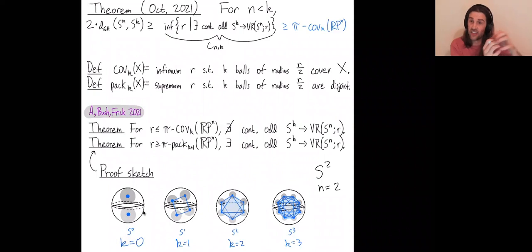First, I need to thicken the 2 sphere some amount. But how do I use these packings to get these odd maps? I'm going to use these packings to produce maps from boundaries of cross polytopes in. Maybe you've heard of cross polytopes, but they're particular polytopes in Euclidean space.